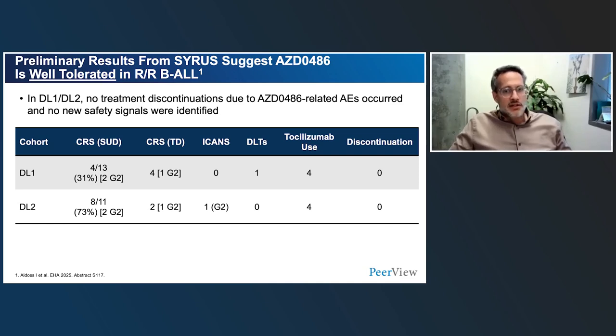So we have not seen any treatment discontinuation so far on dose level 1 and dose level 2 due to AZD0486-related adverse events. And no new safety signals were identified compared to what we have seen in non-Hodgkin lymphoma. We have seen CRS in 31% of patients. Mainly, we see it during the step-up dosing before reaching the target dose. Usually, once you reach the target dose, CRS and neurotoxicity are not common. The majority of CRS is grade 1 with few grade 2. We haven't seen any grade 3 CRS in these 2 dose levels, and we only saw 1 grade 2 ICANS in dose level 2.